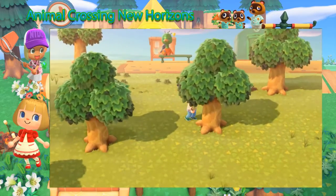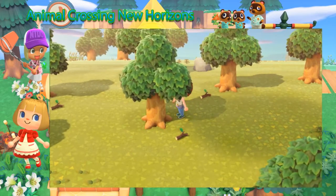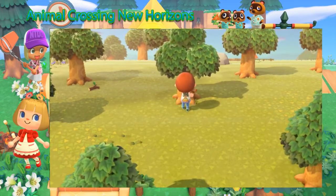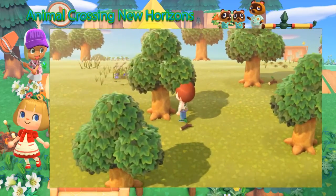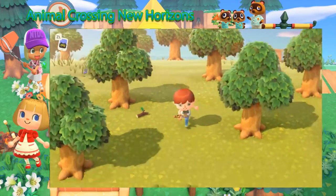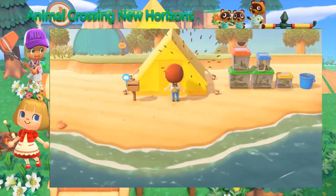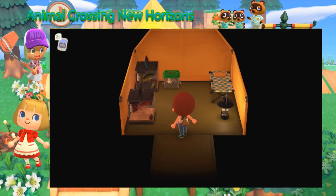Right, let's see what else we can find in these trees. Nothing there. Okay. Tree branch. Here, shoot the tree. Okay. No, that didn't happen. Yeah, I'm not getting stung again, dang bees. Take that. I like the music.